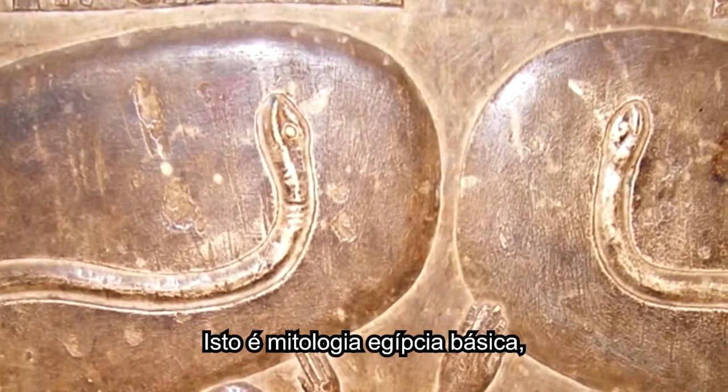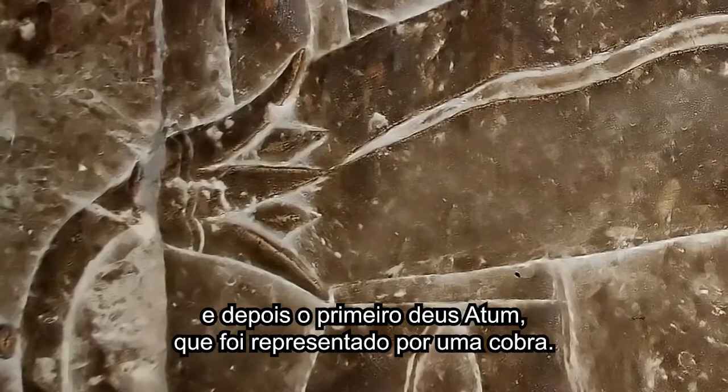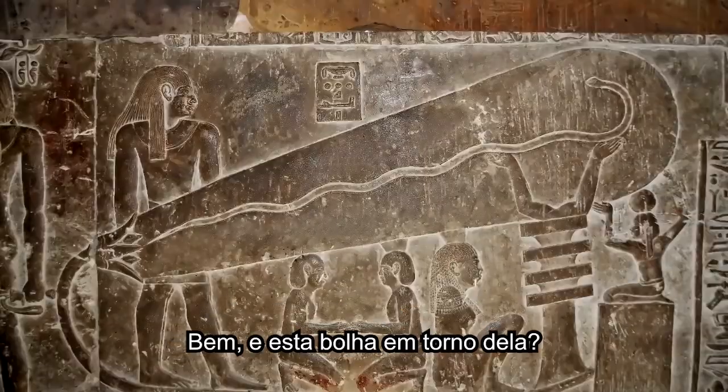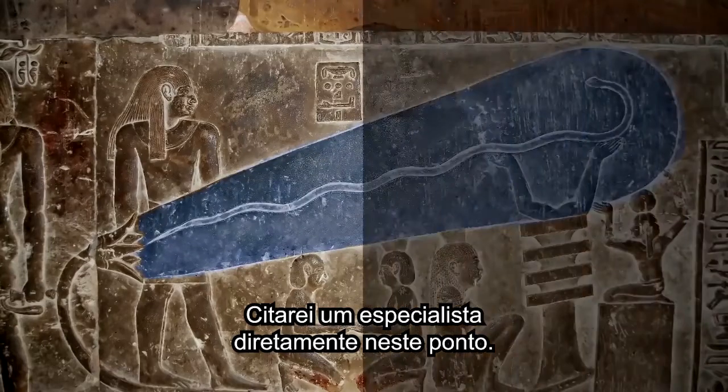This is pretty standard Egyptian mythology, that the lotus flower came forth first, and then the first god Atum, who was represented by a snake. Well, what about this bubble surrounding it? I will quote an expert directly on this point.